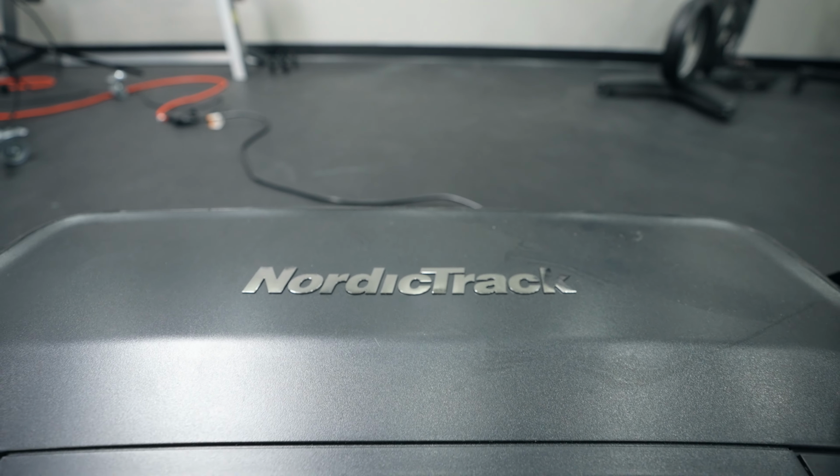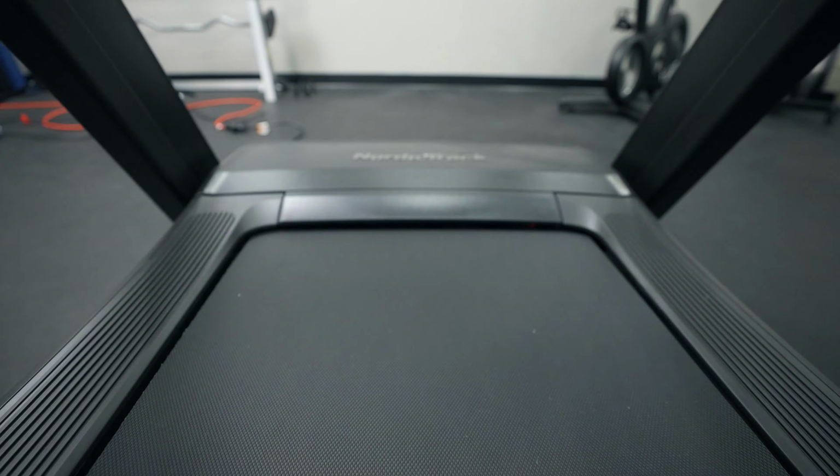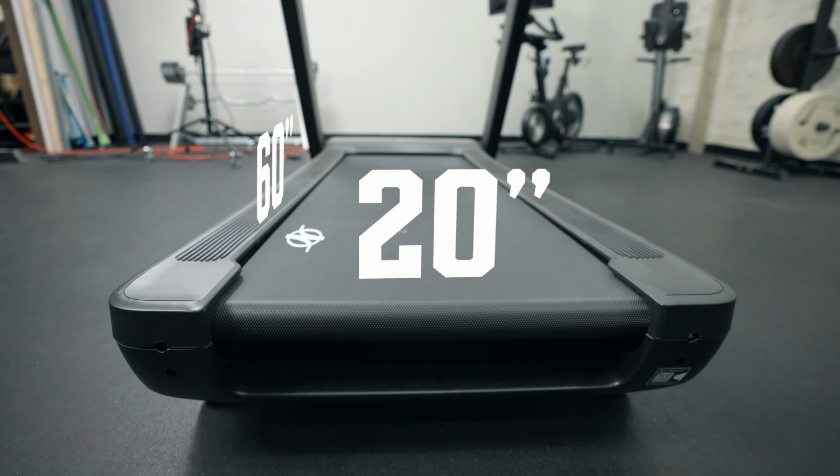The last thing that I think makes this a great treadmill for runners specifically is that it has a 60 by 20 inch belt deck. We see that with the other treadmills as well, but again, this is what you are looking for if you are a runner. Anything less than a 60 by 20 inch belt deck, I think you are going to cut yourself short.